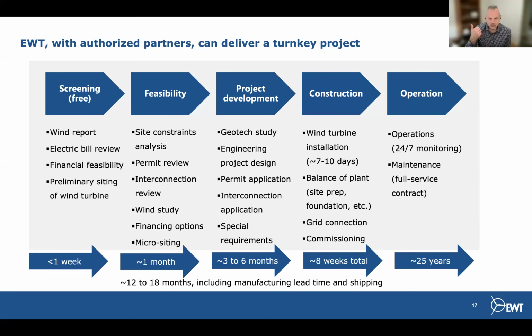I'll remind everyone that in our case, not all cases, but in our case, our O&M contracts include your scheduled as well as unscheduled maintenance. So it's a fixed cost, almost like an insurance plan, so that you know exactly what you're going to pay for every year of the ownership of this turbine. All spelled out there.